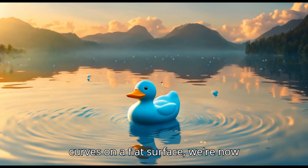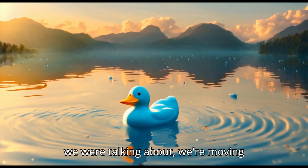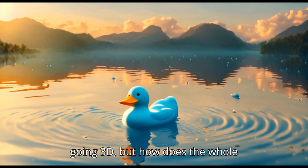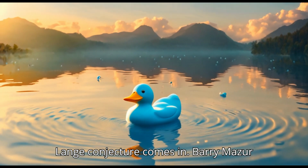Exactly. So instead of just curves on a flat surface, we're now talking about surfaces themselves. Spheres, donuts, even those pretzels we were talking about. We're moving beyond those 2D graphs. Okay, so we're going 3D. But how does the whole solution thing work in that kind of space? Well, that's where the Uniform Mordell-Lang Conjecture comes in.